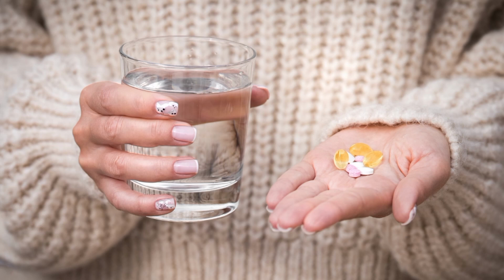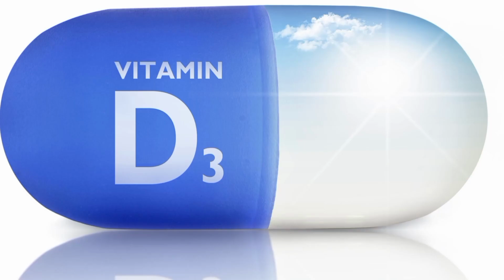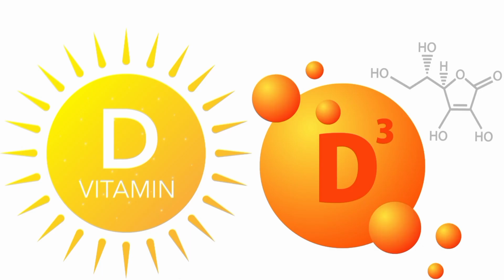It's important to note that vitamin D is a fat-soluble vitamin, which means it can accumulate in the body and become toxic in high doses. It's important to follow recommended daily intake guidelines and speak with a healthcare professional before taking vitamin D supplements. Now let's see what foods contain vitamin D.